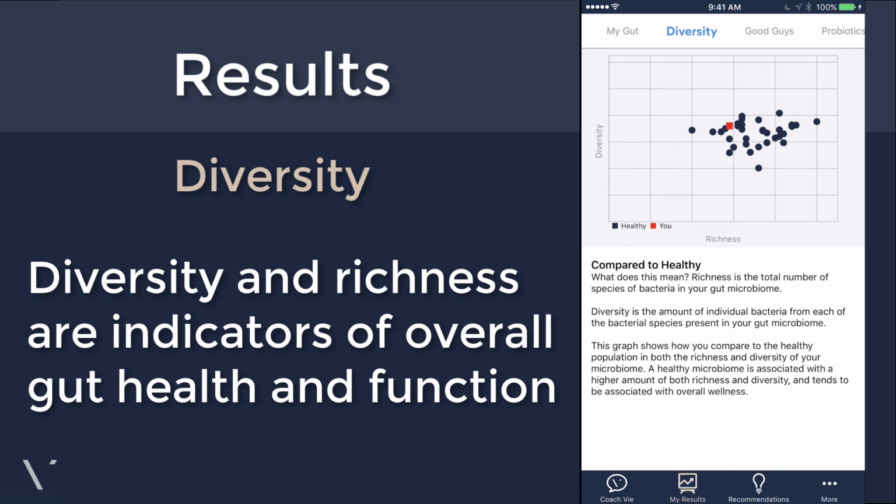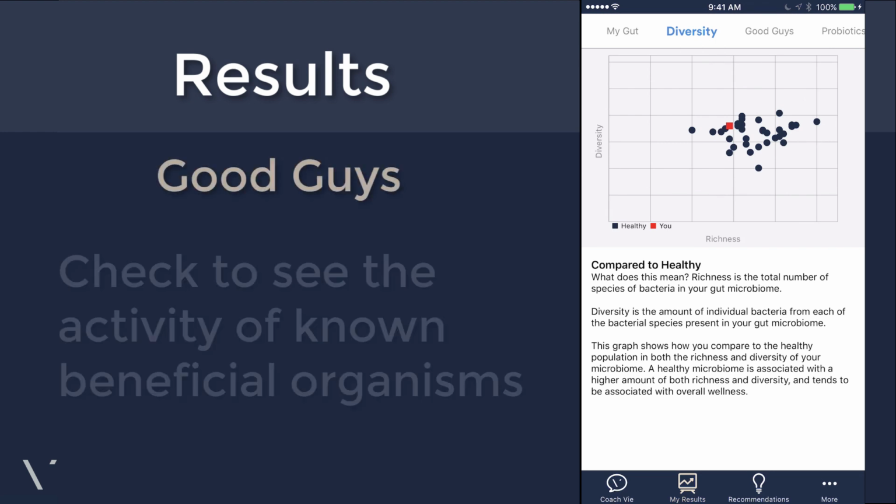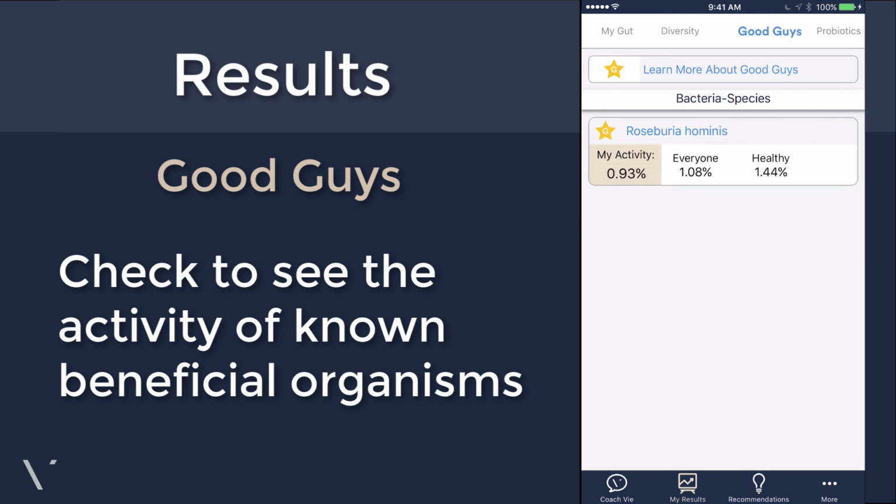In your case, your richness is on the low end, but you have a fairly even distribution of the bacteria, so you have a fairly good diversity. You can also see if you have some of the beneficial bacteria under the Good Guys tab. Now, in your case, you just have one showed up that we mentioned before, the Roseburia hominis.